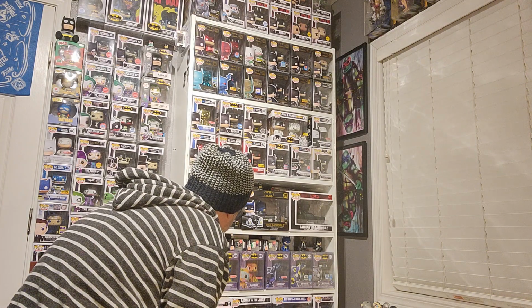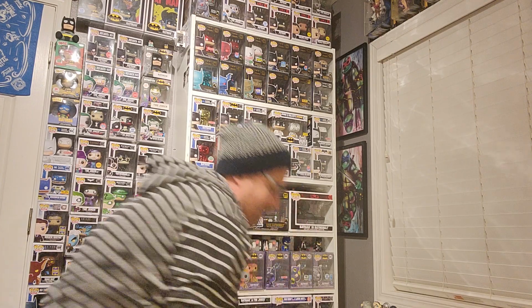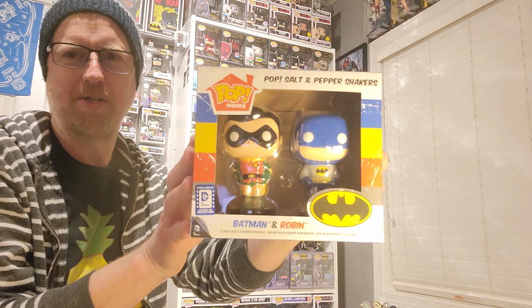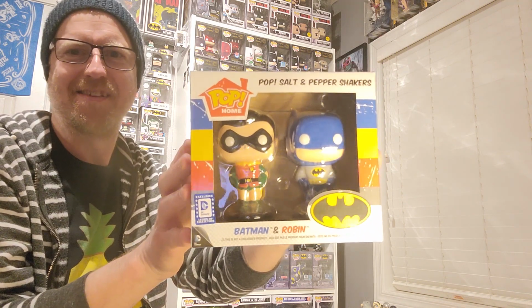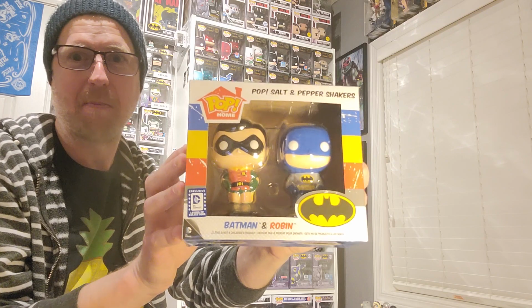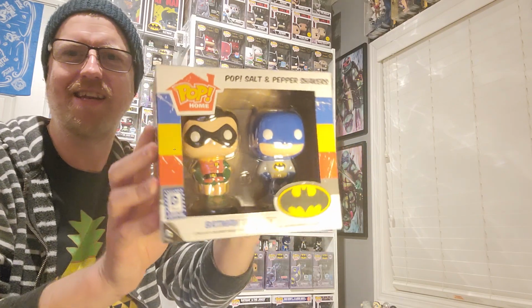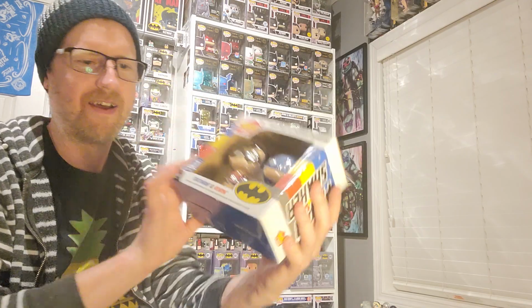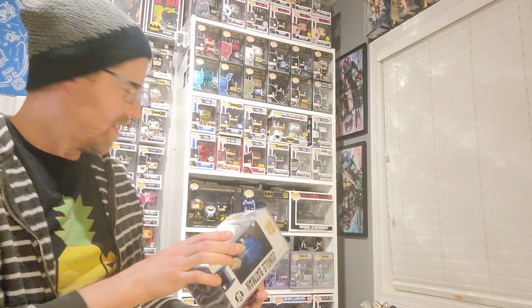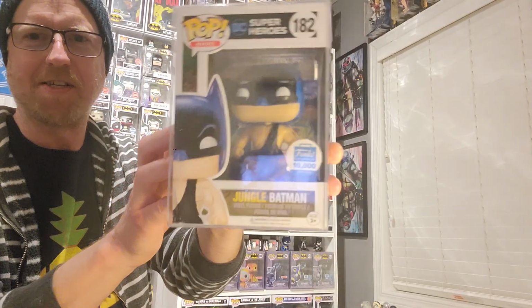And also down here out of sight, I absolutely love these little Batman and Robin salt and pepper shakers. Growing up, my grandma collected salt and pepper shakers, so she had hundreds of them in her place. So it's kind of neat that I can get my Funko and salt and pepper shakers for my grandma.